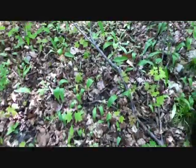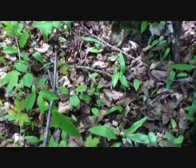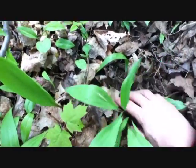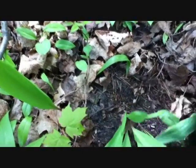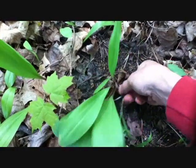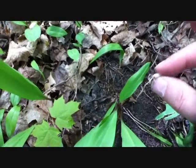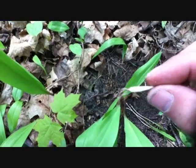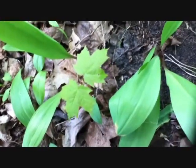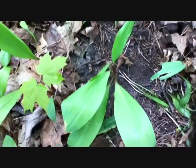Okay, as we're walking down the trail, started to smell some onions. Everybody knows when you start smelling onions, it's probably a good sign of leeks. The leek is actually Michigan's onion. And the baby ones look just like that. But take those out from there. Oh yeah.